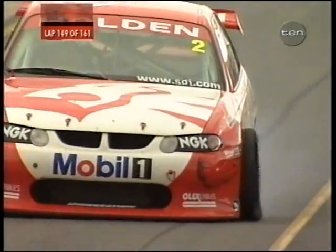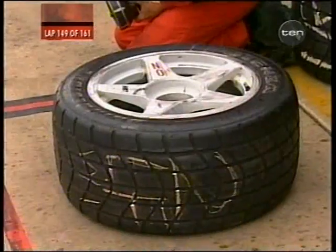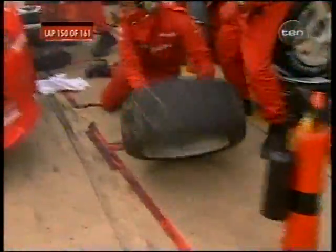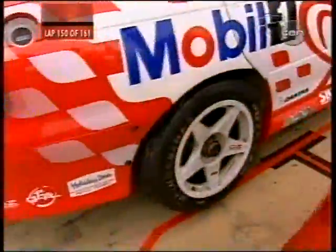But this is Longhurst's car, the number 2 Holden Racing Team machine, and it's going to be a quick change. That's disheartening because Tony was sitting nicely in 4th position. Now, they're going to put wet weather tyres on the car. This is the big question here. What a gamble if they do, Mark. They've got wets sitting there. Yeah, they're going to do it. They're going for wet weather tyres. So 149 laps completed, 161. If it doesn't rain, what do you give them? Like 5 laps, 6 laps?